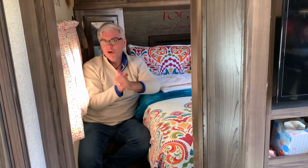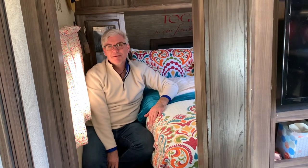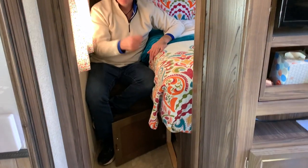So we keep bicycle helmets. Again, we're gonna be keeping our scuba gear in here probably this summer. Yes. So, or not scuba, snorkel. Snorkel, sorry. Snorkel gear in here. So a lot of our toys go in here in some tubs, and it's an easy place. And this is a great way to get to them. Yeah. So let me show you how we did this.